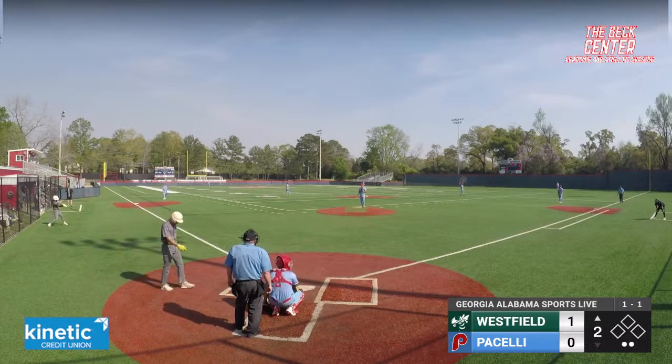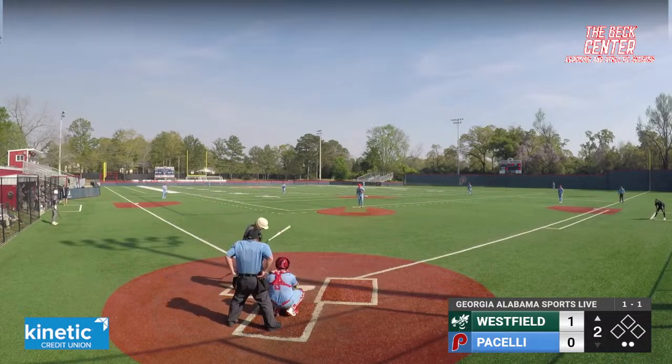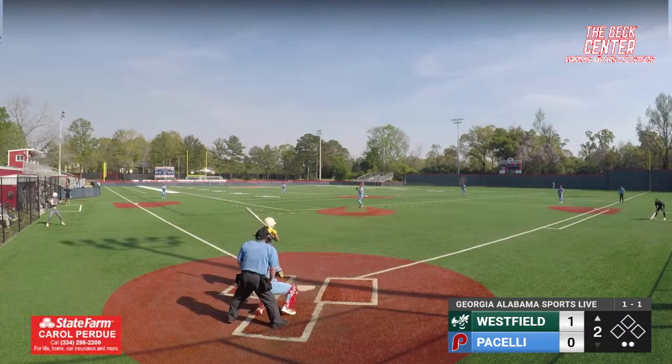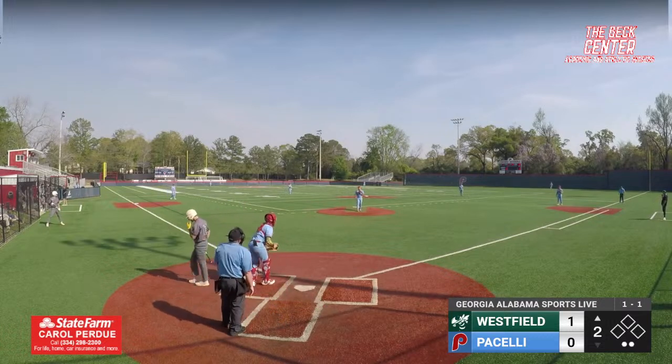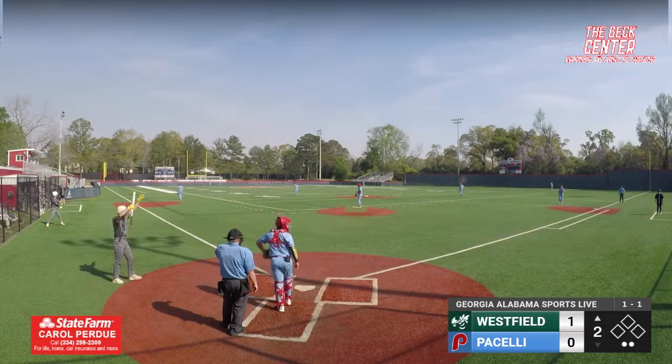As I mentioned, Cam has been effective all season long. He had 1 or 2 bad outings out of the 8 he's been on there, and he does have 1 of the 2 saves. This is his first starting appearance for the Vikings in 2025. Here's your 1-1 pitch, in the dirt for a ball. 2-1 now on Neil O'Brien.